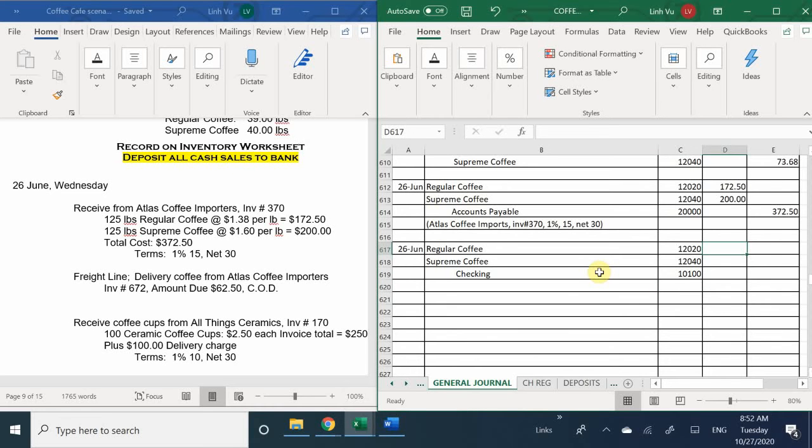Let's see, for freight, for regular coffee, it's going to be $31.25. Supreme coffee is going to be $31.25. Checking is going to be $62.50. Freight line invoice for the description, and it's invoice 672. COD.